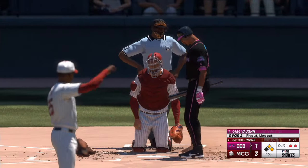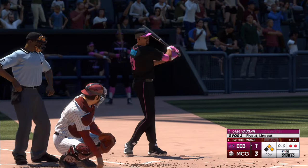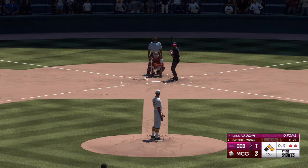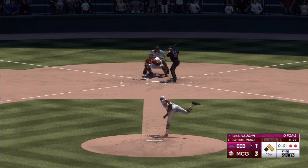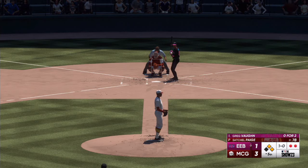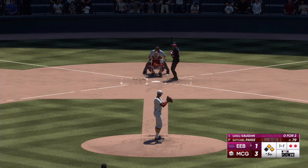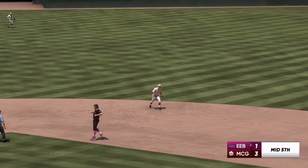Back to the top of the lineup. Here's the left fielder, Greg Vaughn. First pitch doesn't find the zone. 1 ball, no strike. Now a bullet to second base, but he's got it to end the inning.